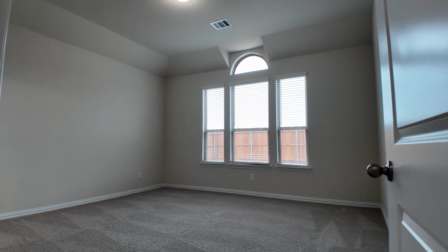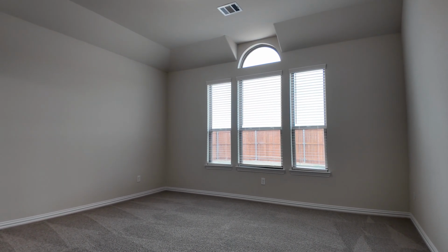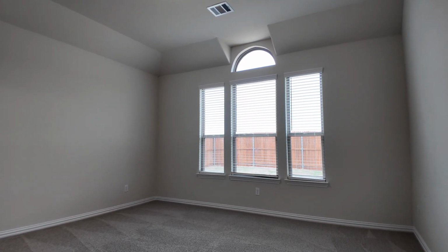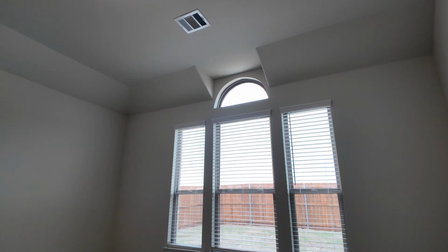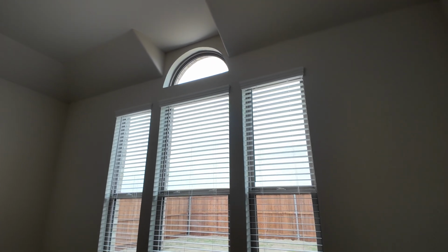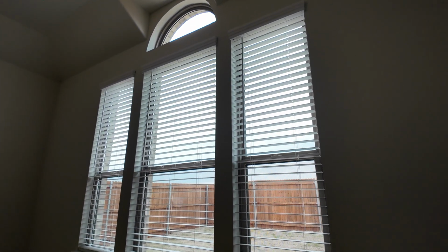That higher ceiling, the transom arched window up top. You have the triple window there that just allows for maximum natural light. They do offer a blind package that we could possibly add in to your new build. There is a homeowners association in the preserve as well, and we would go over all of that once you have chosen your lot and your floor plan and everything really gets going.